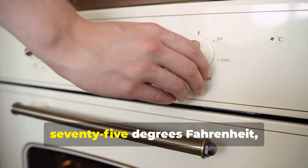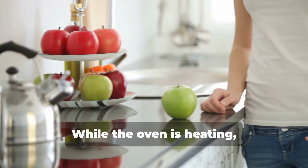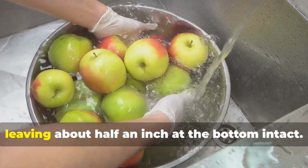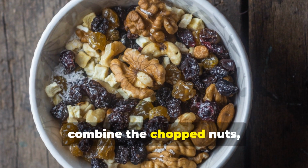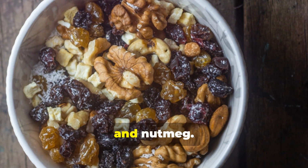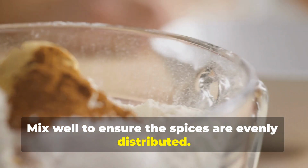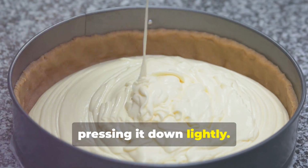Preheat your oven to 375 degrees Fahrenheit or 190 degrees Celsius. While the oven is heating, prepare your apples. Wash and core the apples, leaving about ½ inch at the bottom intact. In a small bowl, combine the chopped nuts, raisins or cranberries, cinnamon and nutmeg. Mix well to ensure the spices are evenly distributed. Fill the hollowed-out centers of the apples with the nut mixture, pressing it down lightly.